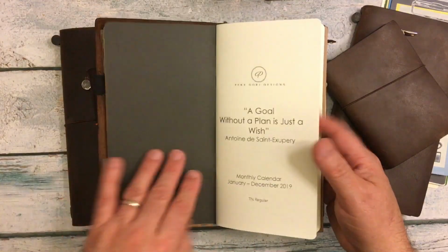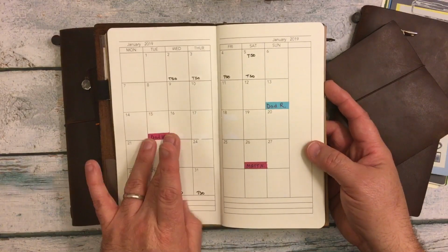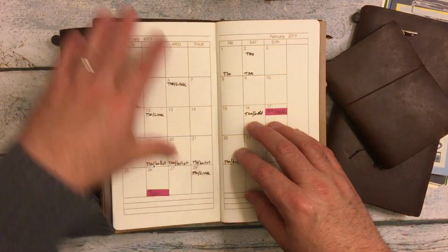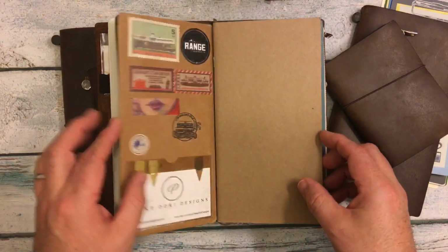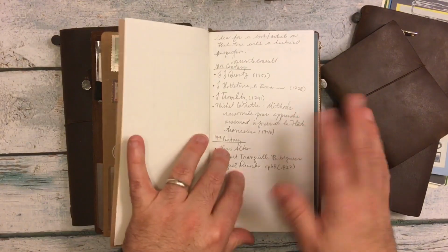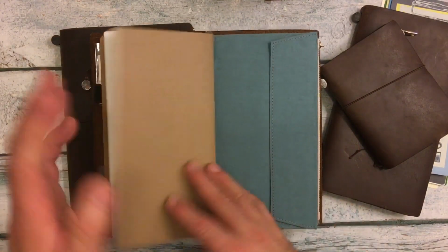And I have the Pikidori design, the same calendar that's in the other one, except this has more birthdays marked. Same calendar that I have in here, just in the standard Midori size with the 2 dot grid before each month. There's the end of it. There's the folder. I have quite a few of these, and I've got some notes for a project that I'm working on. So that's what this notebook's gonna be.